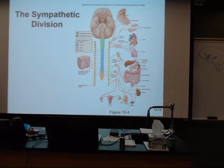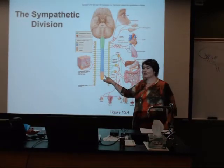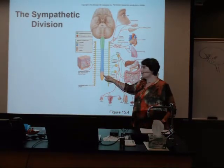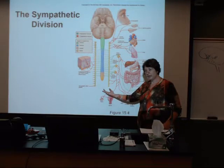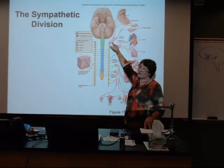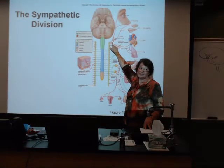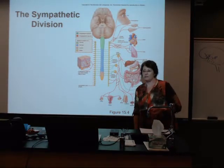Yes, ma'am, maybe. How long is the chain? They're trying to show us here that even though this is our thoracolumbar, the chain even extends past. Yes, and it extends almost up to the cranial nerve. So it actually extends the entire length of that spinal cord.